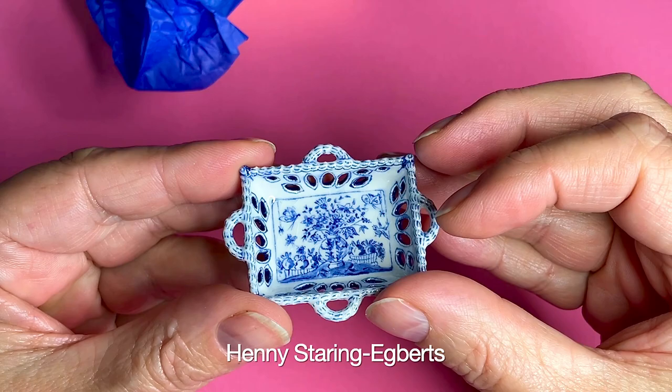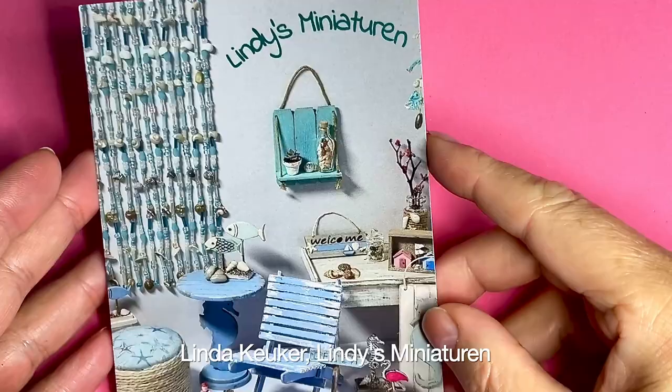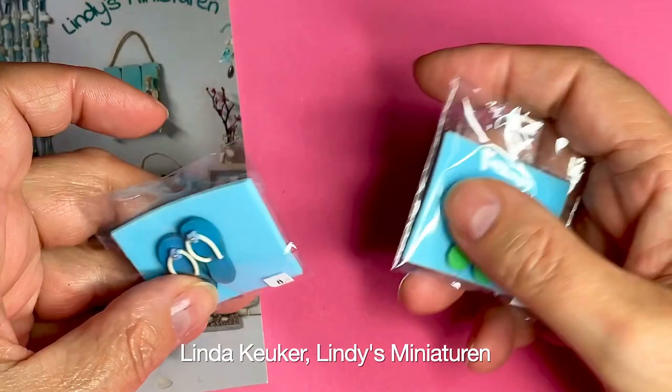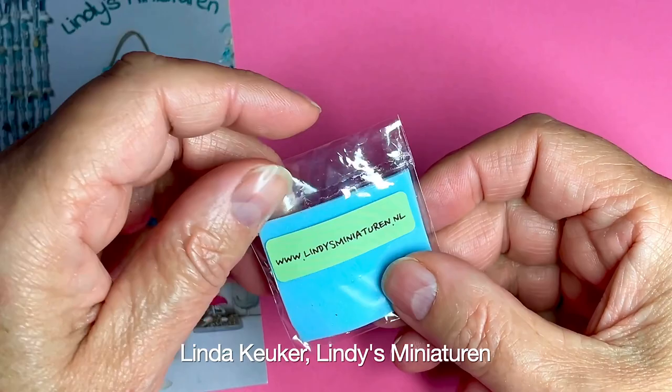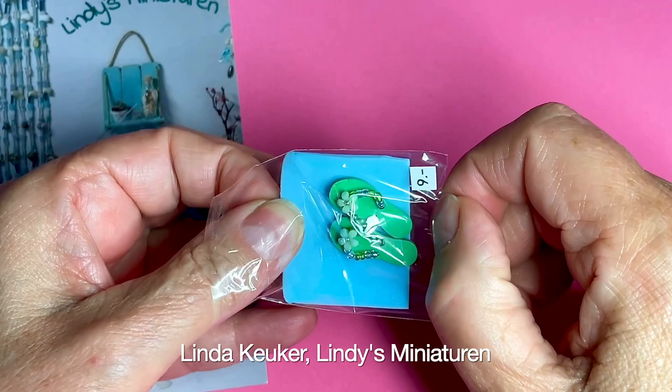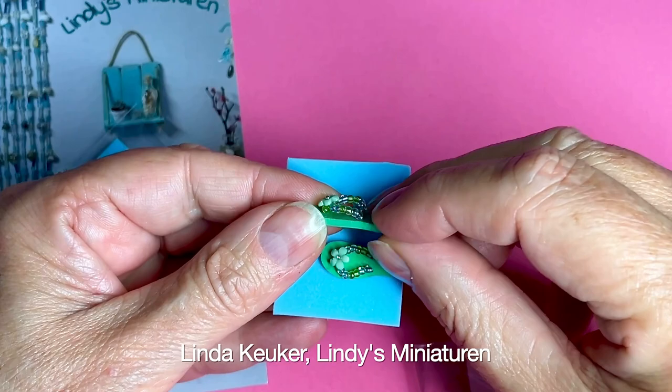And the next thing I bought was from Lindy's Miniatures, or Linda Keuker, which you saw, those were the beachy miniatures. And I actually bought some beachy items, some flip-flops. And I really, really like that. I just couldn't resist it. Maybe it's because I wear a lot of flip-flops in the summer. I think they're very comfortable and cute. So yeah, they're so much fun.